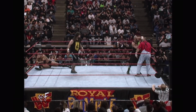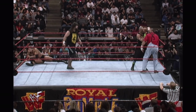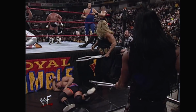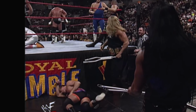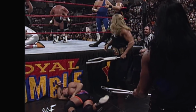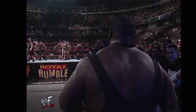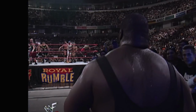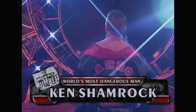In the ring area, we see last year's ring skirt return, but almost everything else is new here. Blue has been swapped out for black, meaning the ring steps, posts, turnbuckle pads, ringside padding, and even ringside barriers are all now black. This would also mark the Royal Rumble debut of the red ropes look, which was so iconic during the Attitude Era. Along with this red and black color scheme, we see new red and black on-screen graphics for introductions.